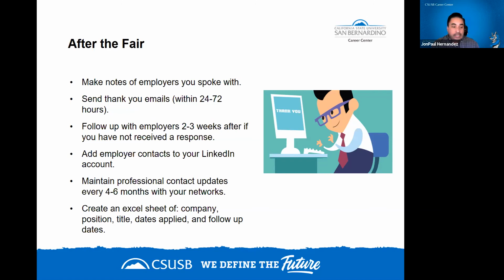If you do not have a LinkedIn account or do not know what LinkedIn is, you can always look to connect with one of our career counselors and or attend a workshop on it. And then go ahead and do that once you set up a LinkedIn account. Maintain professional contact updates every 4 to 6 months.